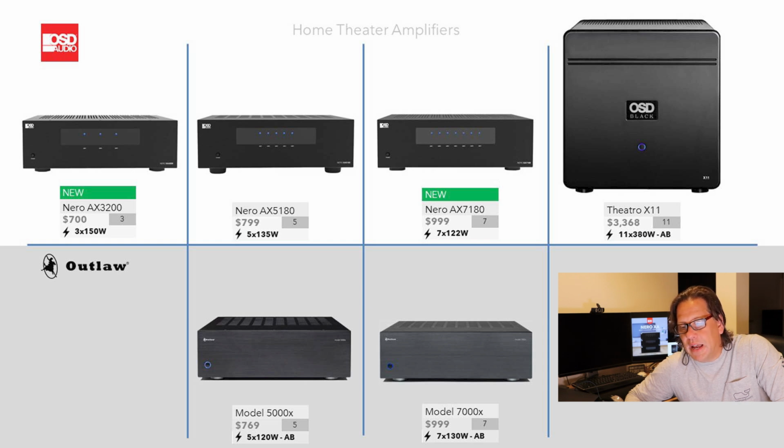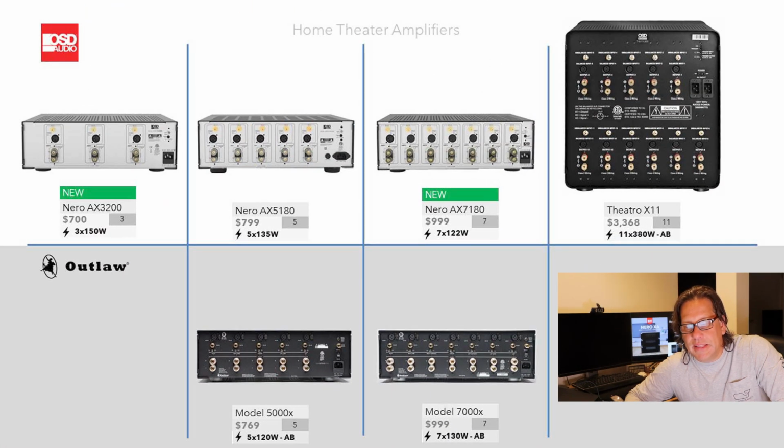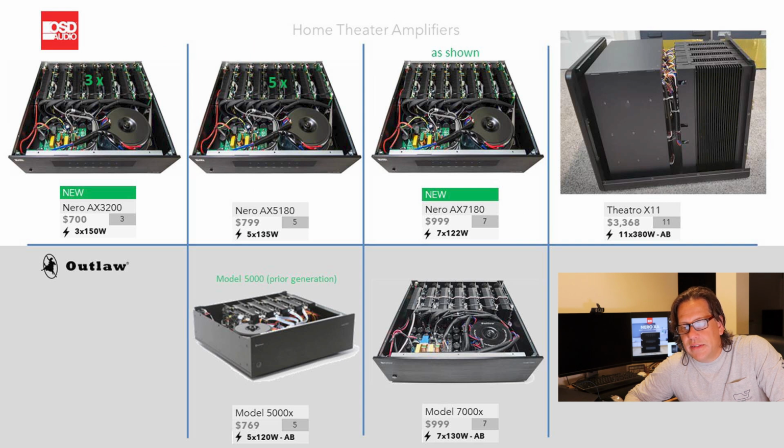Of course, with this side-by-side view, we can see how much taller the Theatro X11 is versus a traditional amplifier. If you were putting this in a rack, this would use up a lot of space. Flipping around to the back here, we can see the consistency between models. The Outlaw equivalents or similar products use a slightly different layout. So at least on the back plane, you can't say that this was exactly the same device. But again, they're suspiciously close there. And inside of this, of course, we didn't have the photos for the 3200 and the 5180, but just use your imagination.